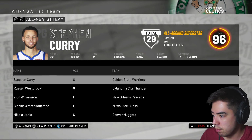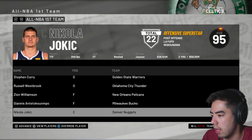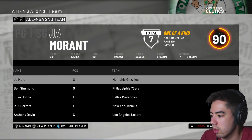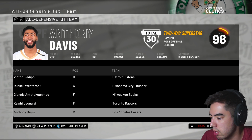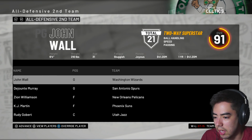Okay. All-NBA First Team, we didn't get anyone. Steph, Russ, Zion, Giannis, and Jokic. Second Team, we got Davis, RJ Barrett, Doncic, Ben Simmons, and Ja Morant. Third Team, we got Harden, Wall, Durant, Porzingis, and Embiid. And then All-Defensive First Team, we still didn't get anyone. Second Team, we did not get anyone.